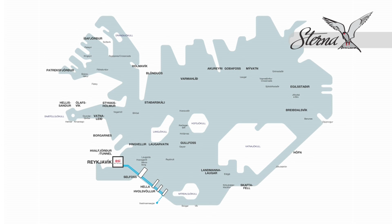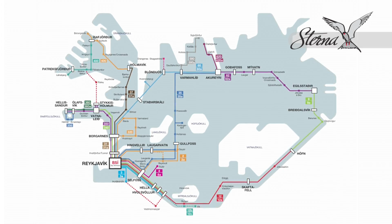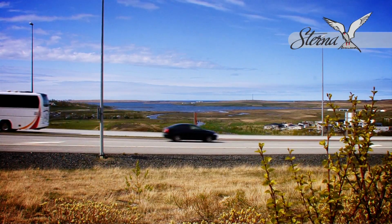Sterna is also the ideal partner for group tours. Our fleet of buses and a dedicated staff will make your group tour an enjoyable experience. We can make you an offer for a group tour of all sizes all year round.